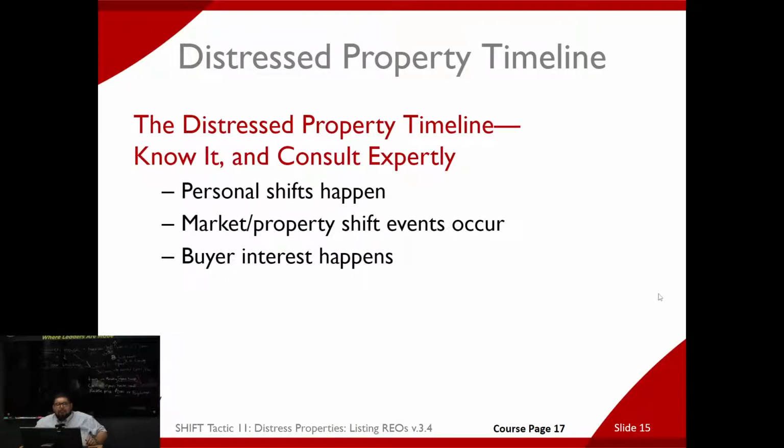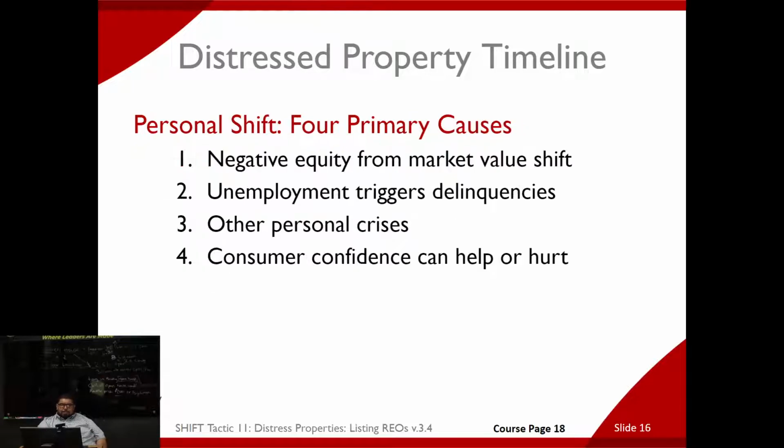So, distressed property timeline, know it. Consult with experts. Personal shifts happen. Market property shift events occur. Buy insurance happens. Personal shift, the primary cause has negative equity from the market value shift. So what does this mean, right?